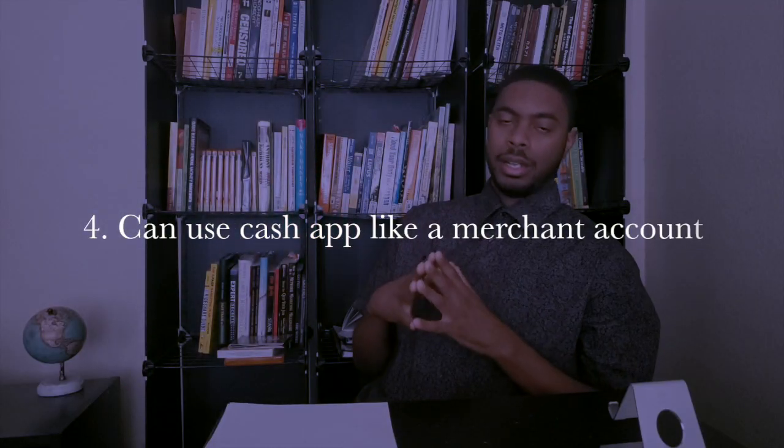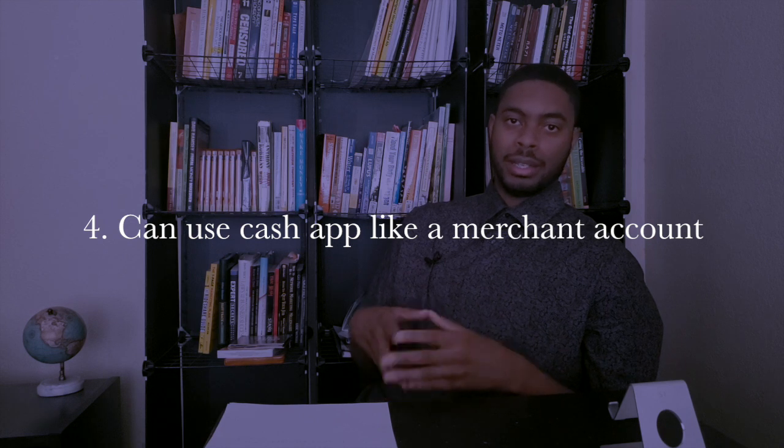Fourth reason why you might want to get a Cash App debit card is it can kind of serve as a merchant account. Now, before the pandemic, and I'm probably about to get back into this since hopefully the pandemic's almost over, wishful thinking, when I would go to networking events and meet people, and I would be selling some of my books, The Anatomy of Financial Success, a lot of people would be buying the books on the spot. And like half of them would be like, hey, do you accept Cash App? Do you have Cash App? And at the time I didn't have it. And I actually got pretty tired of saying, no, I don't have Cash App.